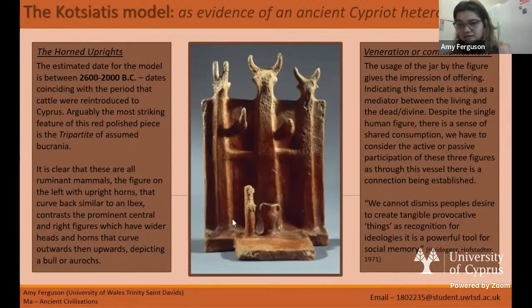I've mentioned this was Early Bronze Age, so the approximate dates for the model are between 2600 BC and 2000 BC. This is comfortably situated in the Bronze Age, as well as the Early Cypriot 1C period and Early Cypriot 2 period. Regardless, this material definitively follows on from the reintroduction of cattle on the island. From this article, I got to familiarize myself with the object, albeit from one image.